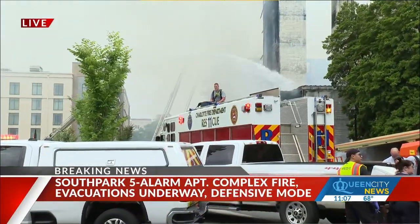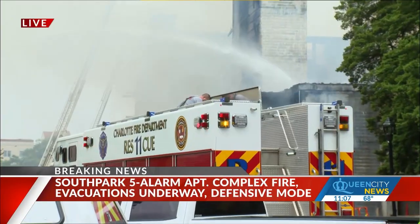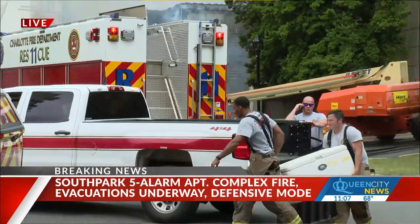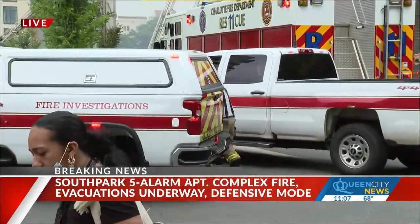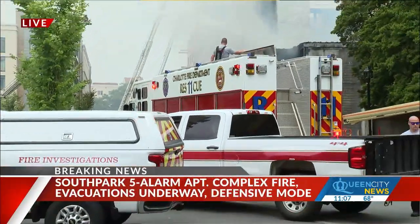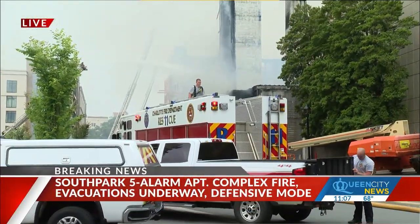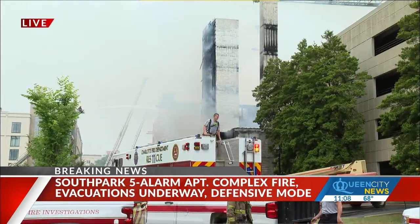I'm watching right now, they're delivering some fans, big coolers of water, because you have to remember, it's hot out here. It's springtime, it's warm, it's humid. These firefighters are also probably going to need to take breaks. They're not going to be able to be in there fighting this fire for hours on end. So there's a lot of moving parts to this fire other than that it's a fire. So we're going to stay on the scene, obviously. This is going to be something we're going to be talking about all day.